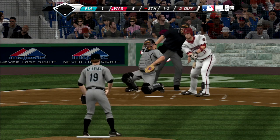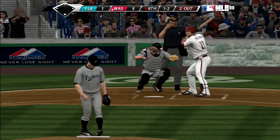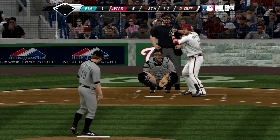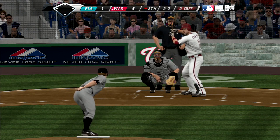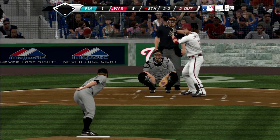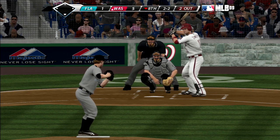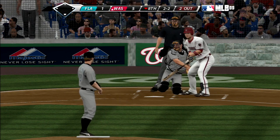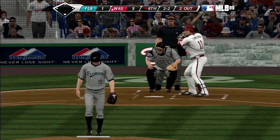Good plate discipline to lay off the slider that time, and he draws even at 2-2. And he knew on that 0-2 count he didn't have to throw him a strike, at least not right away. But on 2-2 now, I think he's going to have to come in with one. And he missed with this one up around the noggin. Now it's full.